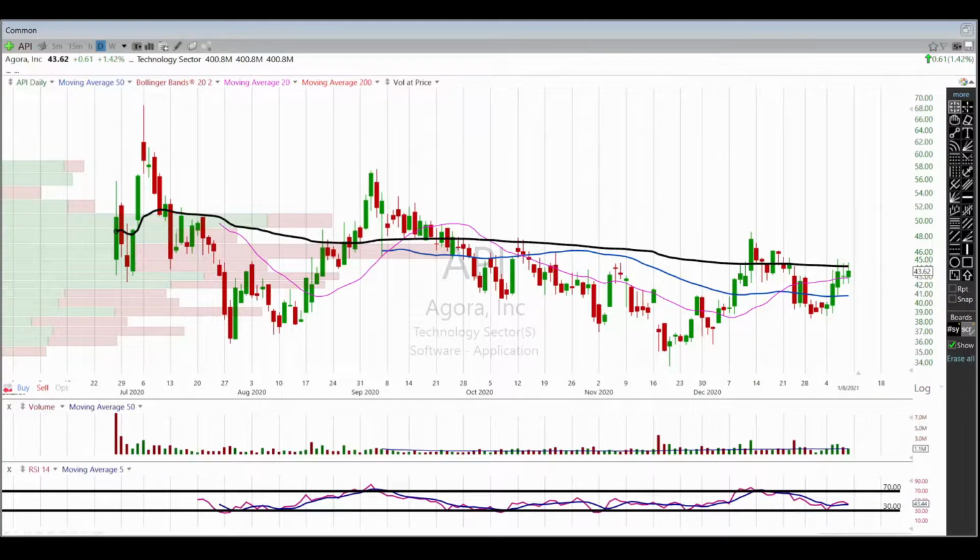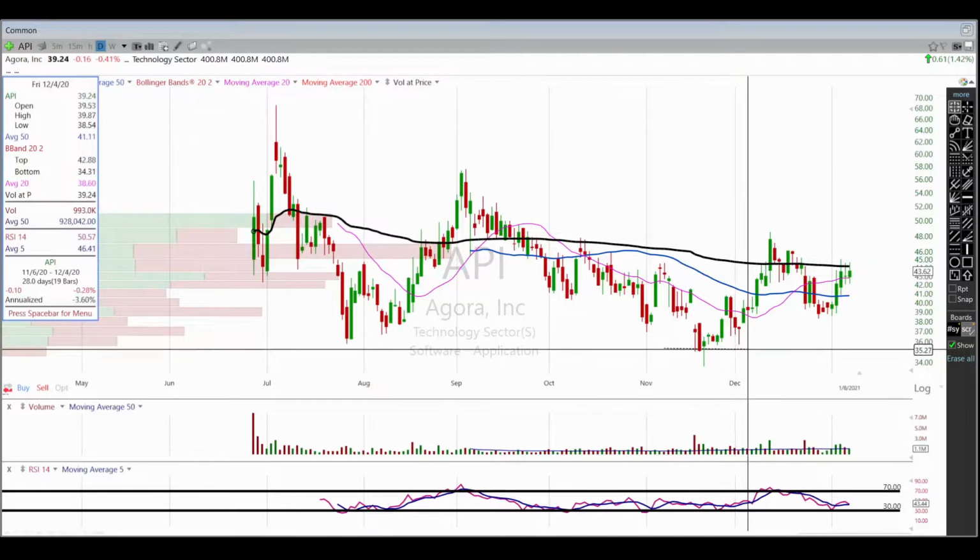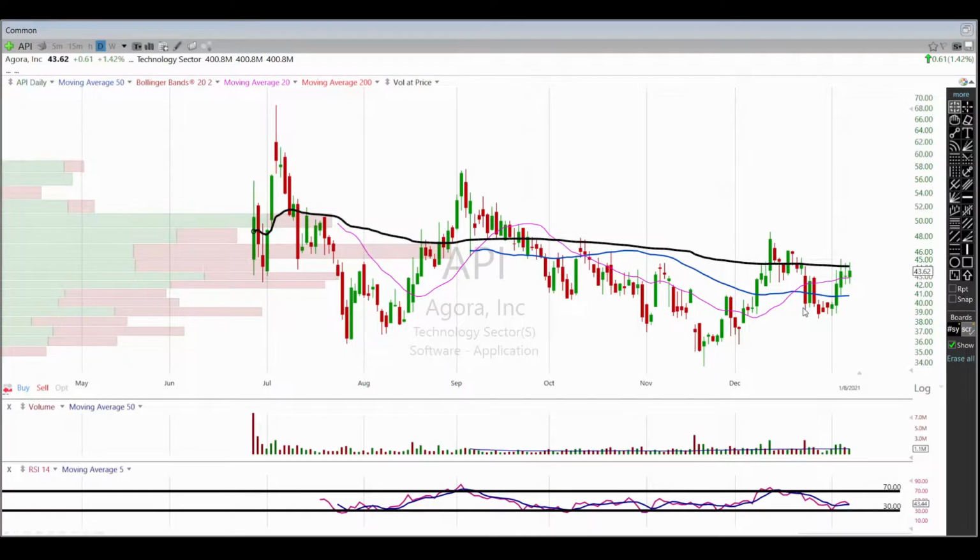It IPO'd in the middle of 2020. It's building a nice little base here. It created a low here that you see around the end of November. And you can see we're starting to create a little bit of higher lows. And in fact, if you take a look at around this time period right here, we actually created a higher high. Couple that with the anchored VWAP that we're looking at, and we're starting to see some price consolidation. 3 days above the 20-day moving average. It's one of the signs I look at, holding the 20-day moving average, and multiple attempts to break that anchored VWAP. I can see this going for the week of January 11th. So keep an eye out for that one.